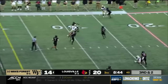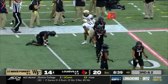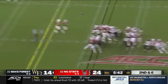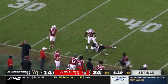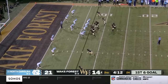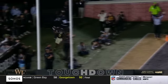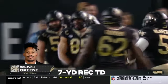To the air. It's caught by Greene. Ahead to the 25-yard line, and Chandler Jones makes the tackle. Hartman trying to get in rhythm, trying to go over the top here, and the turn of the catch by Greene. Going up high, Donavon Greene. Allows Morin to break free. Hartman off the play fake. Goes to the end zone. He's got his man, Donavon Greene. Wake Forest has come all the way back.